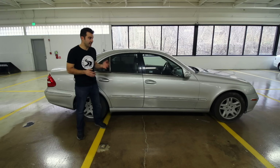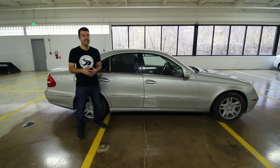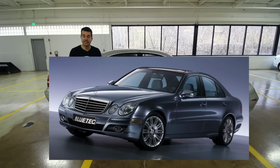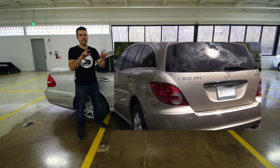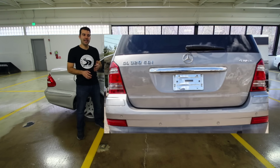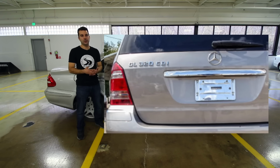Okay, so we've established that this car is pretty awesome, but what solidifies it for me, what makes this the best turbo diesel car ever made by Mercedes, is what came out right after it. Normally, as cars get newer, they get better, but that wasn't the case with the facelifted 211 chassis E-Class with the new OM642 BlueTech V6. This new V6 diesel engine also came in the ML, GL, and R class, even though those still said CDI on the back for a few years, and it was nothing but problems, especially in the beginning.